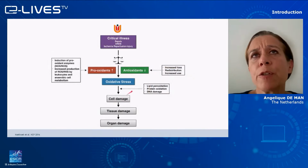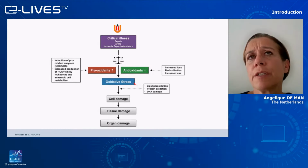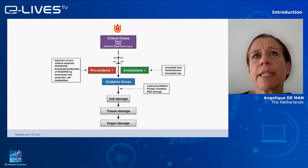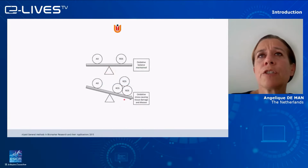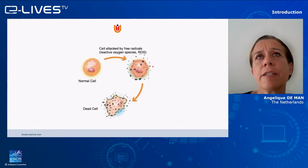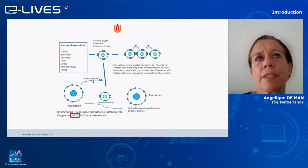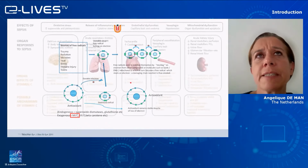This is probably caused by increased consumption of vitamin C because of the increased oxidative stress from the underlying illness. This can lead to increased use of the antioxidants, so decreased levels of, for example, vitamin C. And this increased oxidative stress can lead to cell damage, tissue damage, and organ damage. The reactive oxygen species can attack healthy cells and lead to their death. Vitamin C, as an antioxidant which donates electrons, could be a good solution for these sick patients.